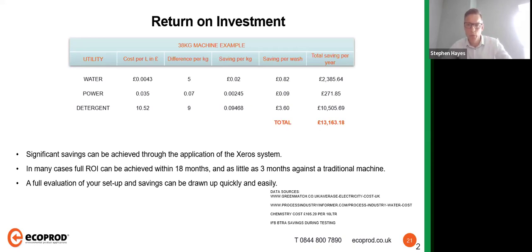So, you know, if you've got multiple machines in your site, or multiple sites with multiple machines, then this can be extrapolated out. So this is just an example. As Ian mentioned, it's done on a case-by-case basis with different machine sizes, etc., and different uses clearly that would be attached to that. But as an indication, the cost savings that can be had are pretty big.